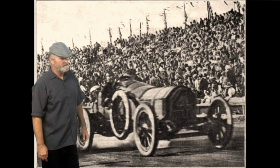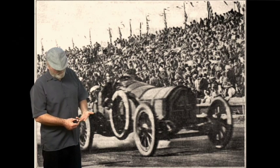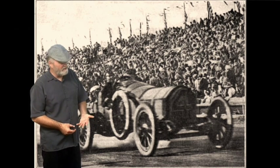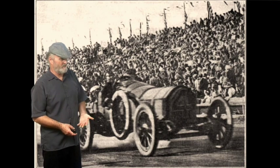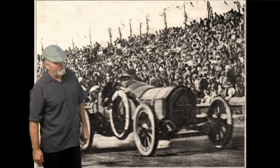Who were the car manufacturers? Manufacturers were Maxwell, Apperson, a lot of different companies that no longer exist today. Mercer was a big one that came out. Stutz came around in that same time.